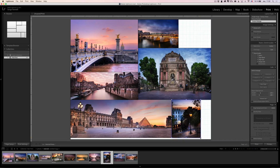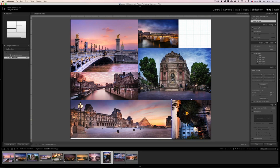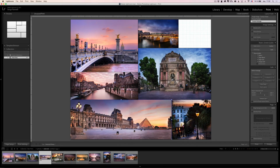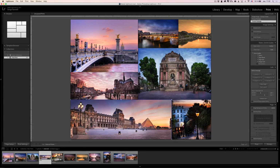To make a collage like this, I think it's very fast and very effective. You see, it's rotating, so I don't want rotate to fit. I don't want that option. I'm going to make this like this, and maybe this one here on top. I use the command key to change it. Voila. You can use the command key to change however you want. It took me a few seconds to do this.